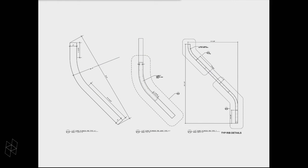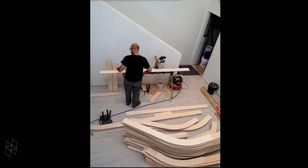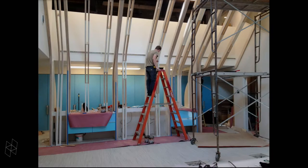And so pretty simple CNC method with the ribs, and then us, these are people from my office, actually making and assembling, fabricating, and then constructing.